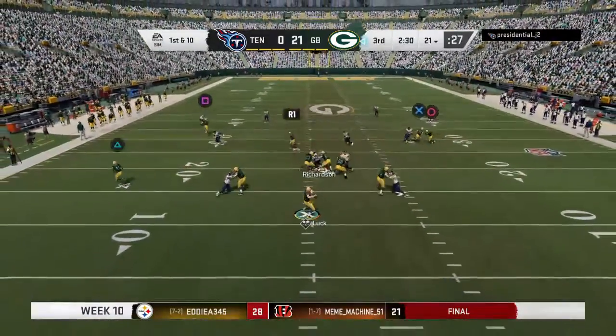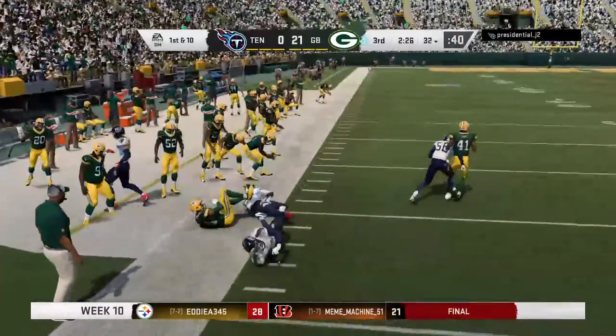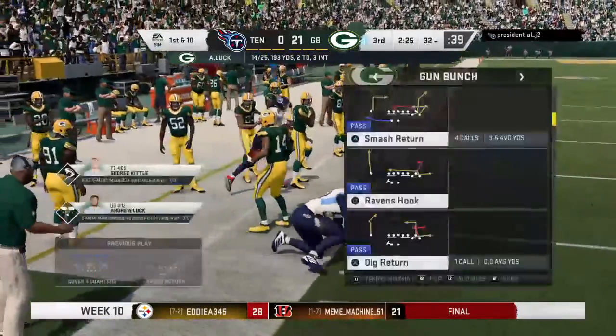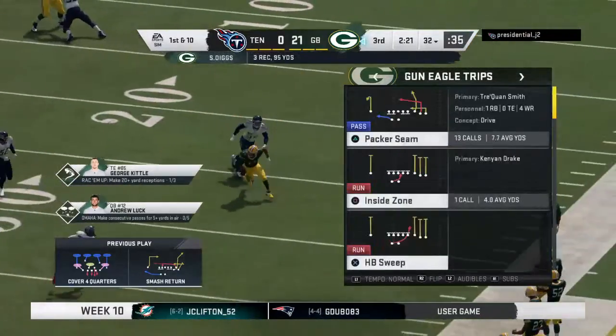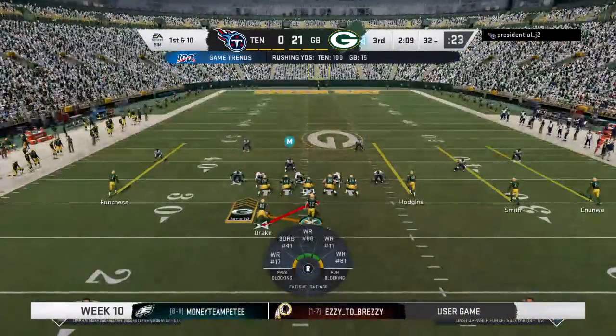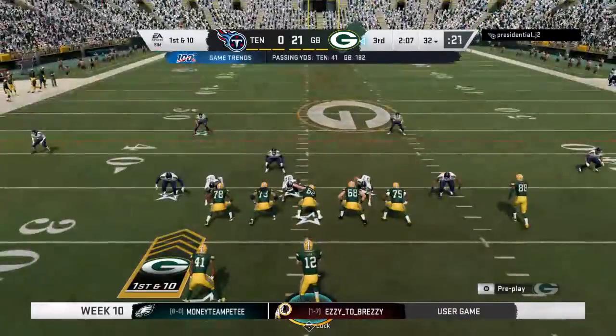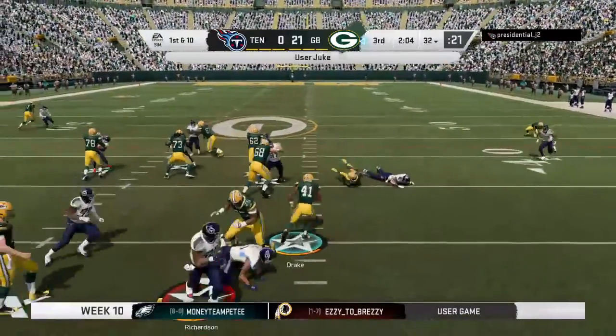Trying to shake off the interception from the last drive. He'll look to throw. It's complete to Diggs. And he's going to get this one across the 30-yard line. 11 yards and a Green Bay Packer 1st down. Luck now perfect since the second half started, 7 of 7. It's 1st and 10. From the gun, it's Drake.